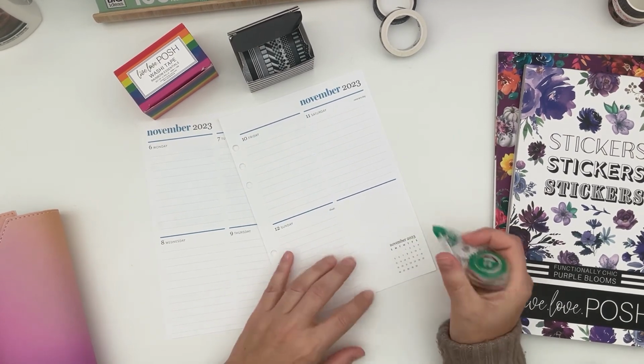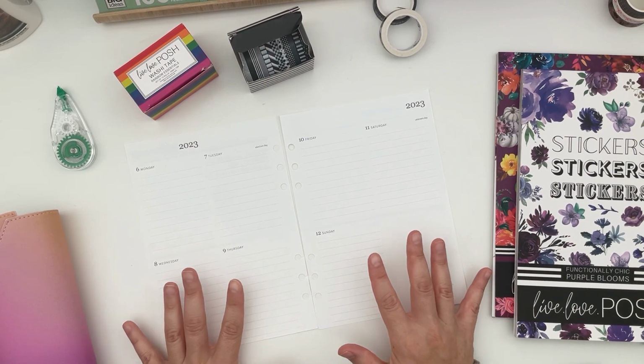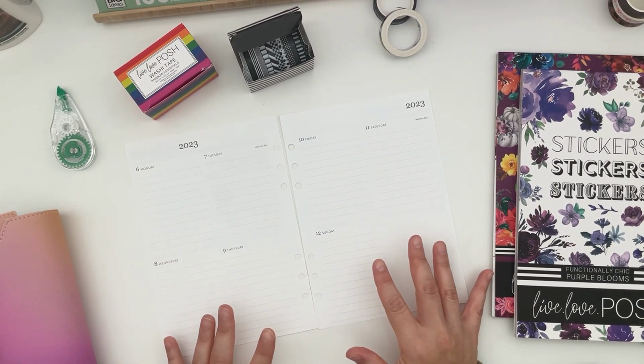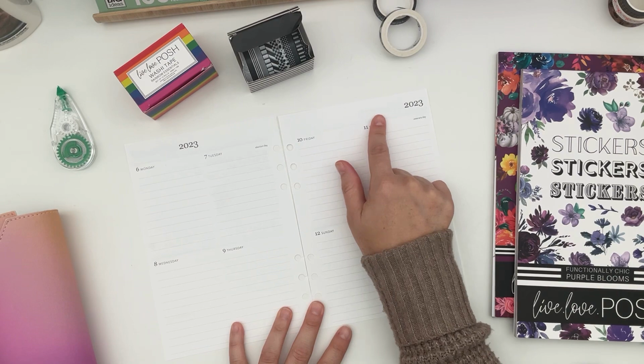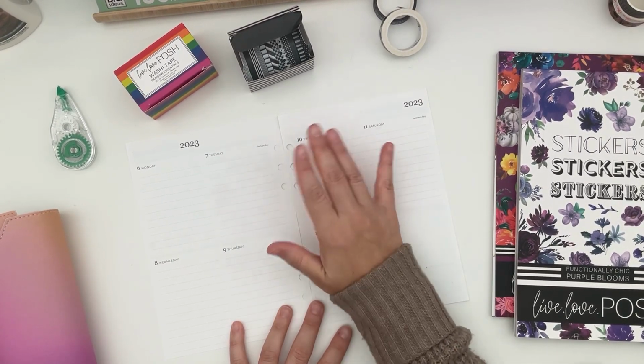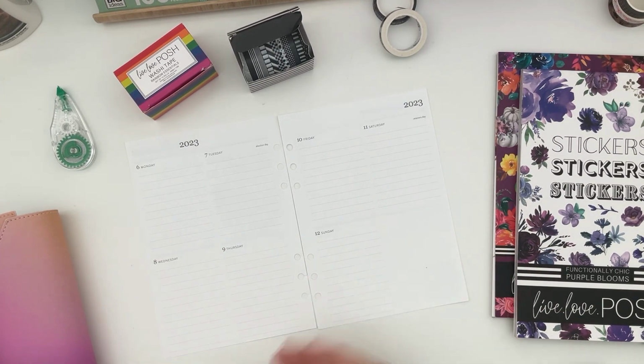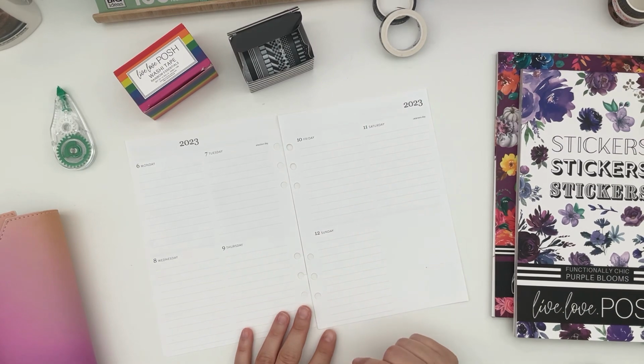So I'm just going to go ahead and white out everything. So now that I have everything whited out, I can place some stickers down, and you can see that we're working with a blank slate. And I did go ahead and cover up November on both sides. Typically I leave at least one side to say November, but since this is the second week of November, I know that we're in November, but I wanted to keep the year up.